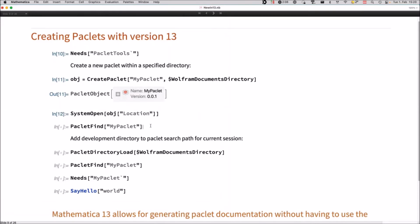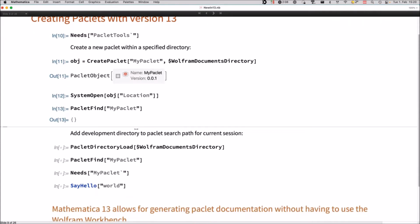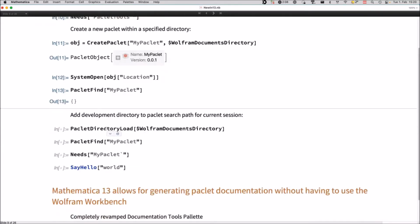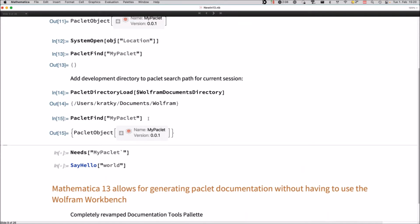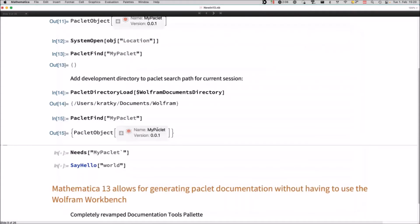If we do a Packlet find here, you see that it doesn't find the Packlet. That means during development, the Packlet is not located in the regular Packlet lookup directories. So we have to add our Wolfram Documents directory, our development directory, to the session. We do this with the Packlet directory load command. If we now do a Packlet find, you see that it finds our package, exactly the package which is located here. You can load it with Needs and run the say hello function, which is part of the myPacklet package.